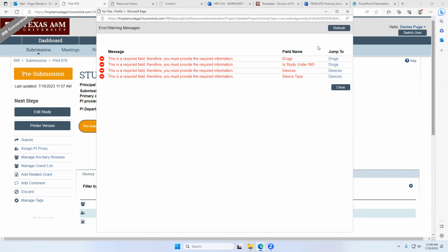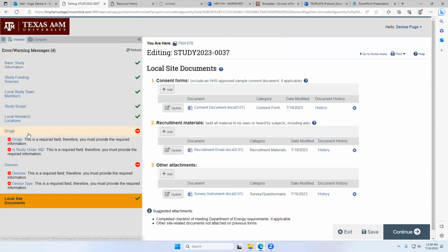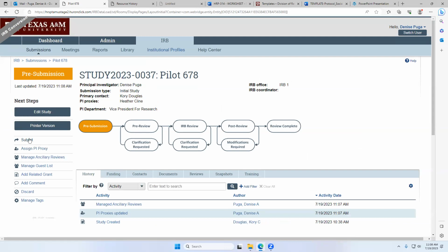If you ever encounter this, what is happening is that some of the questions that had the red asterisk were not answered. So I'm going to select close, edit study. You can go to the validate button and it'll show you what's wrong. We had selected the drugs and we didn't fill in the information related to it, so it won't let us proceed. To proceed, I'm just going to select no, which will make those pages go away so we don't have to complete them. Everything's good now. I'm going to select exit, and now we're able to submit the protocol because those pages don't exist anymore. So we're going to submit the protocol.